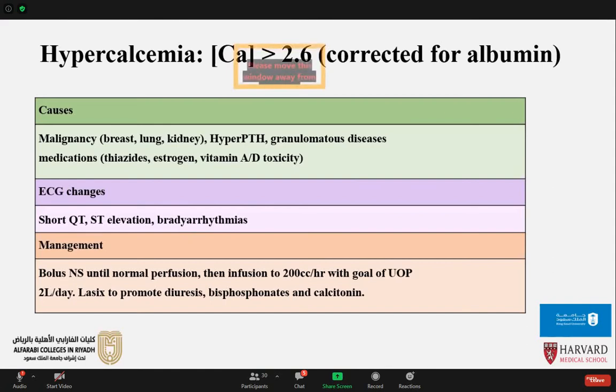So granulomatous diseases, medications like, as I said, thiazide, which affects the sodium and the calcium, estrogen and vitamin A, vitamin D toxicity. So the big ECG changes with hypercalcemia: I remember it this way. The relation between the QRS complex and the calcium is the opposite. When I have high calcium, then the QRS complex would be narrow, and the QT will be short. So it has an opposite effect.